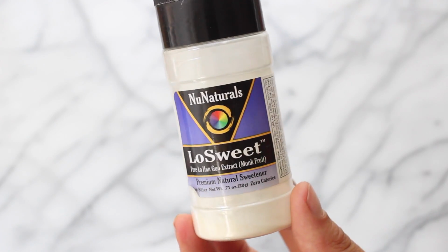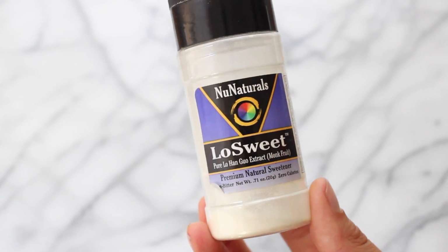The next up is my monk fruit extract sweetener. So this I use instead of stevia, however you pronounce it, because a lot of times stevia has added ingredients. So make sure that if you are a stevia drinker, you are reading the ingredients on the package, because they oftentimes aren't 100% stevia leaf. This is 100% pure monk fruit extract. I feel like it's a little bit more subtle than stevia.